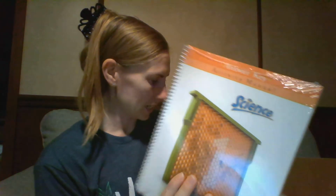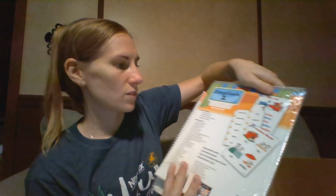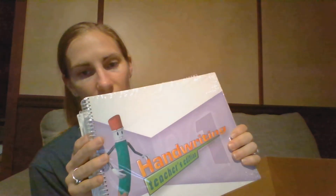Oh yeah, so exciting. Here's the science one. So here's the activity manual key, the phonics visuals, the handwriting teacher's edition, our science teacher's edition, our spelling teacher's edition, and our math teacher's edition. So I'm super pumped to get into all these and figure it all out, and I can't wait for you to join me on this journey.